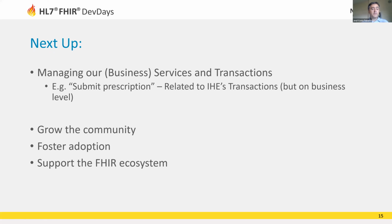So as I hinted before, we want to step up one level higher in the enterprise architecture. So we want not only to manage the technical content of the profiles, but to start looking at services, so business services, what IHE calls transactions, but a bit on the business level, because this is what we want to have as a roadmap. For example, for Belgium, we had a medication list. We call it medication schema. And we want to have this as part of the roadmap.